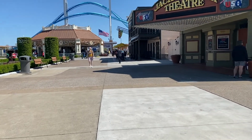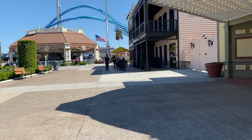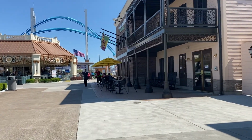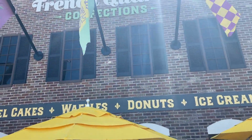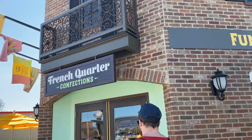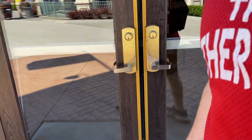But once we pass it, this is my most favorite tasty hidden gem, and it is this French Quarters Confections dessert shop. We're going in here. Just kidding, we're not going in here. Okay, joke's on me. I guess it doesn't open until probably later in the season either. But that means I will have to come back and get some delicious desserts later on this year.